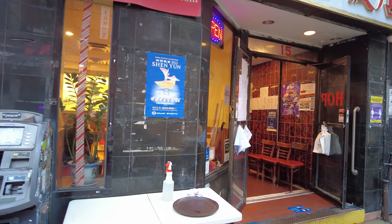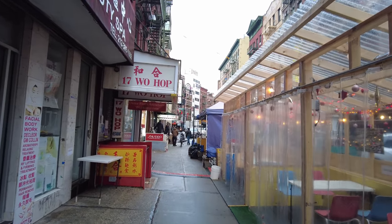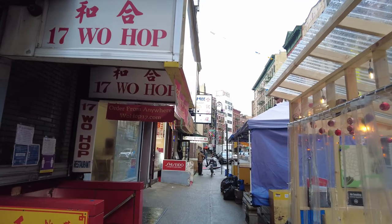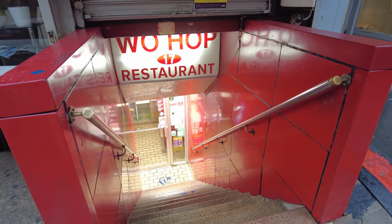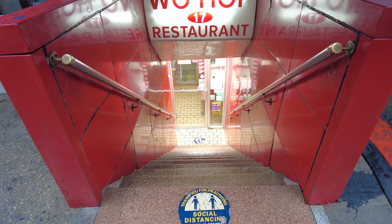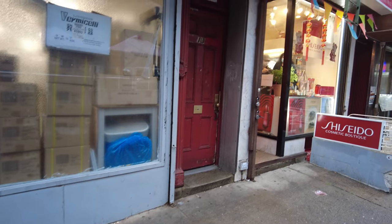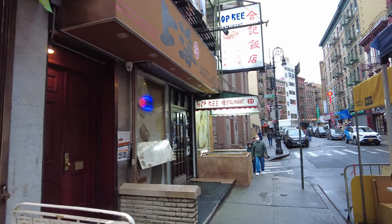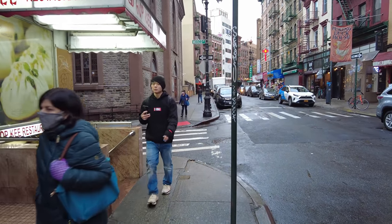Here's Wohop next door, which is an extension of Wohop down there that's in the basement level. They increased their business so much that they needed another location, but this is the original. This is probably one of the oldest businesses in Chinatown, Wohop. And Hop Key, also located in the basement level.